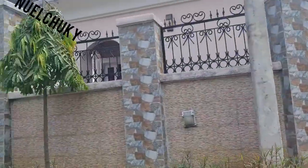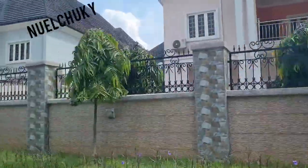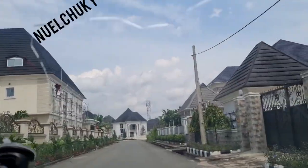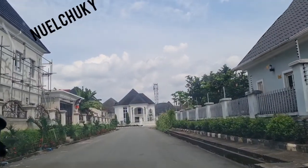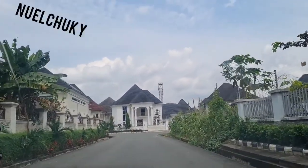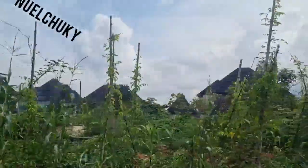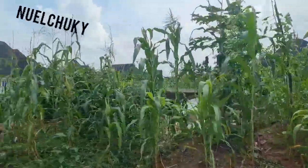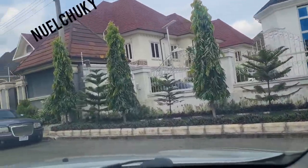So guys, honestly guys, I love those estates. Ego dimao, money is good. Oh my God. So my wonderful people, you see this land here, a plot of land here, it's not less than 100 million naira. Everything here is expensive.